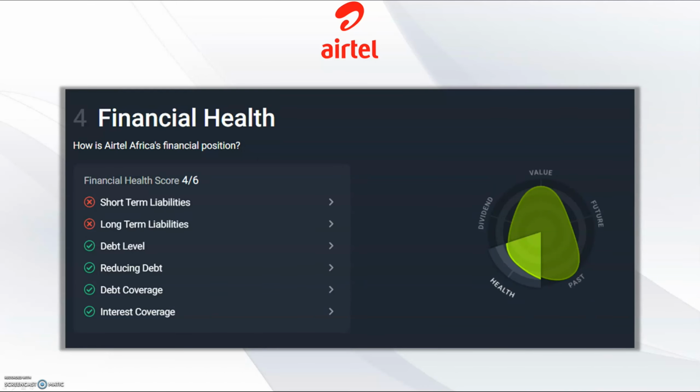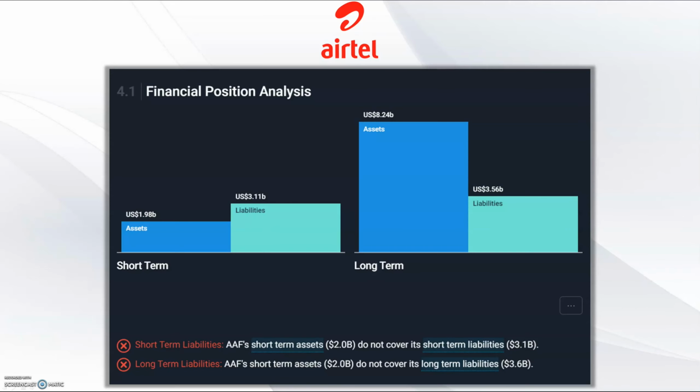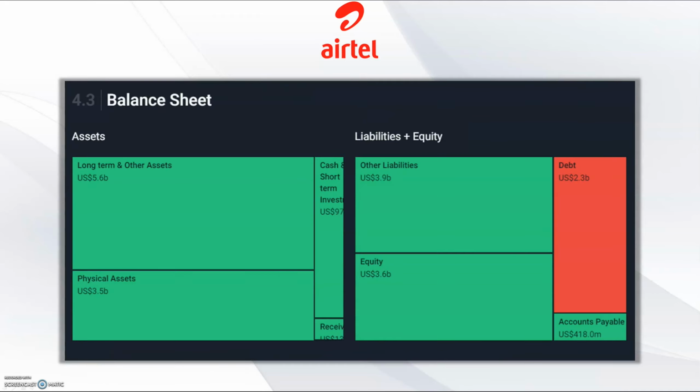Unlike the last 2 stocks, we do have 2 sections of financials where the health screener has flagged up here due to both short and long term liabilities. When we look into this, it looks like the software has used the balance of short term assets of 2 billion, which doesn't cover the short term liabilities of 3.1 billion, but long term assets of 8.2 billion do cover the long term liabilities. And again, this gets flagged up on the debt side, with $2.3 billion in debt on the balance sheet. Telecommunication companies do tend to carry larger amounts of debt to help build out their infrastructure, or sometimes when they look to carry out acquisitions.